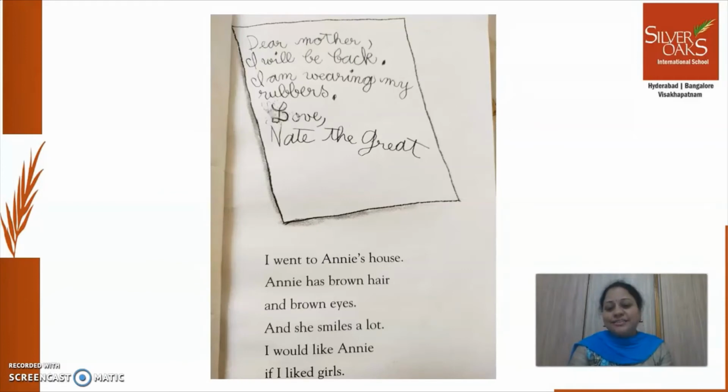This is page 13. Okay. Follow the pointer and read along with me and identify the nouns. Think now. Okay. I went to Annie's house. What is Annie? Annie is a noun because it is a person. Circle it. House. What is house? It is also a noun because it is a place. Annie has brown hair and brown eyes. So, what is noun here again? And we have already circled Annie here. Now, let us circle one more time because Annie is a person.